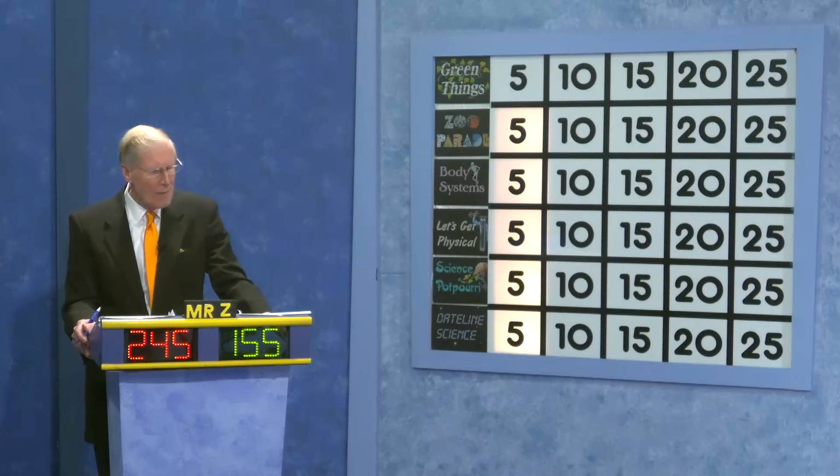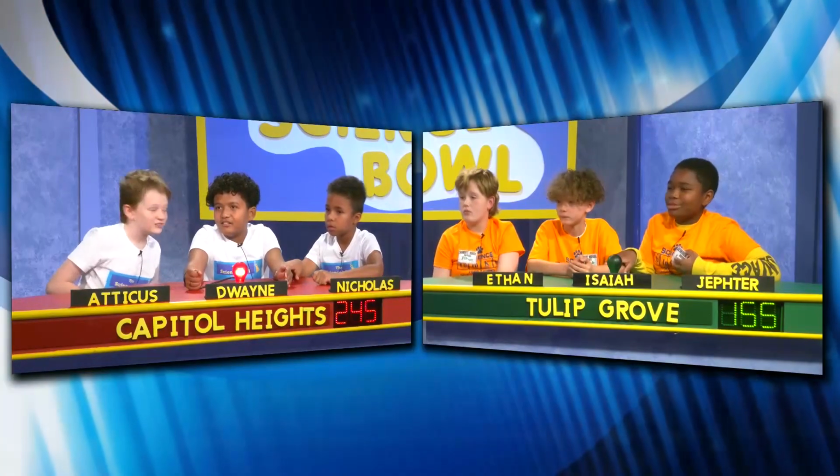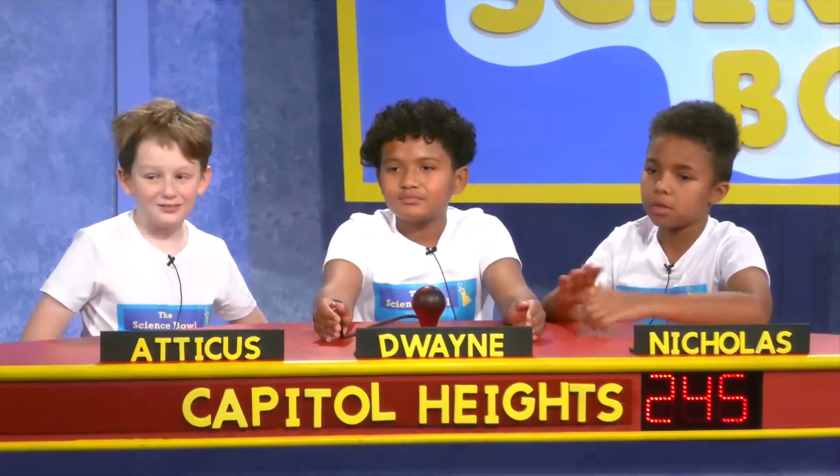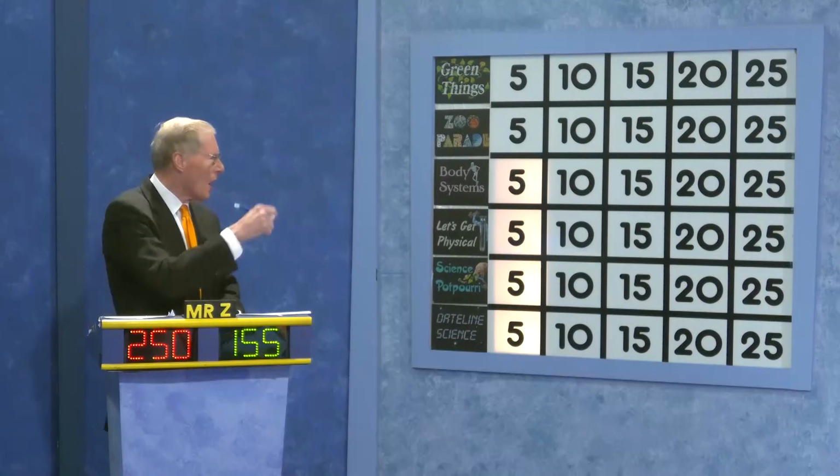Zoo for 5. In a funny animated movie, Turbo was one of these sluggish gastropods who hoped one day to race... Snail. A snail, right. He wanted to race in the Indy 500, yeah, in the worst way. He got to do it. All right. Okay, Dwayne, go.